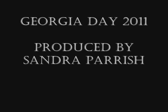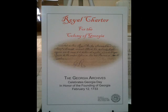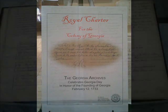I'm Sergeant Daniel Carroll with the Georgia Department of Public Safety. I'm part of the Legislative Security Detail, but I've had the privilege to be with these documents for the past 5 years every time that they come out for Georgia Archives or Georgia Day.